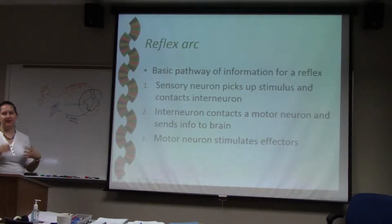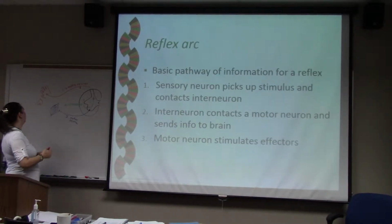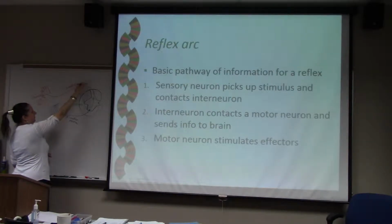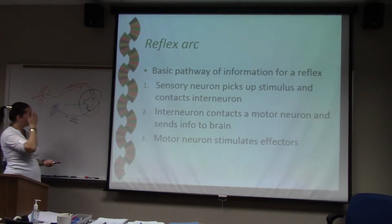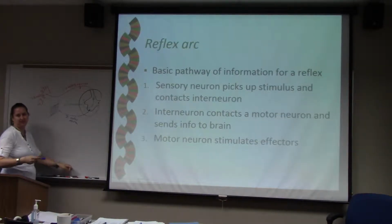We can look at a reflex the same way as a homeostatic mechanism, where you've got the stimulus. The receptor would be a pain receptor in your skin in this case. The sensory neuron carries it. The control center is the gray matter of the spinal cord. The motor neuron takes the message out to the effector, which is the muscle.